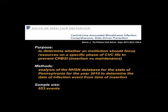And as you know, all of the campaigns and all the bundles to date have primarily been focused on insertion. So to answer this question, they did an analysis of the NHSN database for the state of Pennsylvania for the year 2010 to determine the date of infection event from the time of insertion. The sample size, or the number of infections that occurred during this year, was 653 CLABSIs.